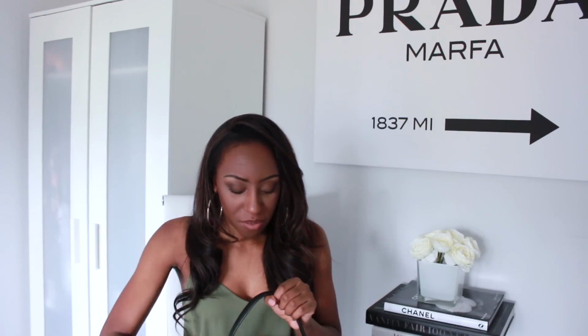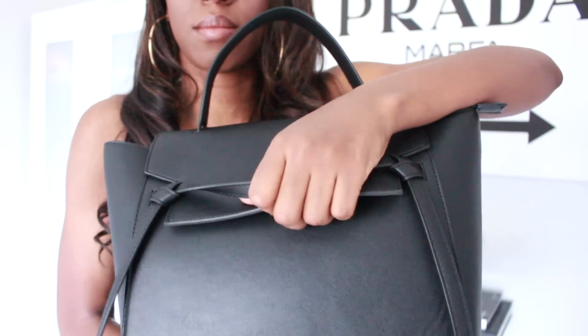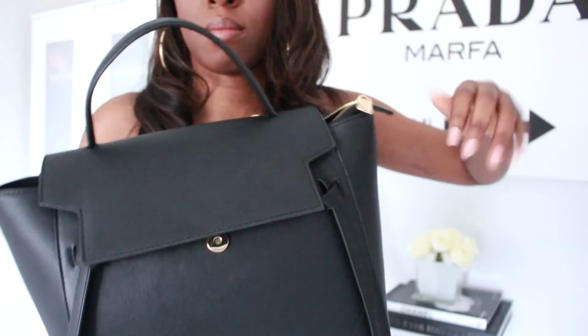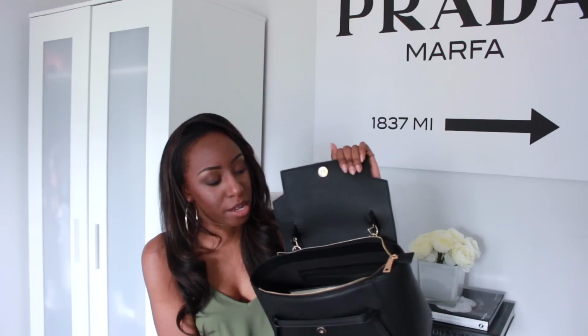Let's get into it. In terms of how it opens, it is a bit of a faff, and for my US viewers, faff means hassle, basically. You have to, first of all, open the button at the front, pull the flap out, and then there's a zip. I don't normally have the zip closed. I tend to keep it open, but for security purposes it's nice to know that there is a zip.